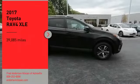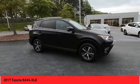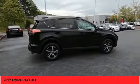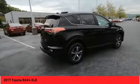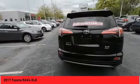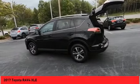Stop by and take a look at the 2017 RAV4. The RAV4 is one of the most fuel-efficient SUVs in its class. Versatile and efficient, RAV4 mixes the comfort and drivability of a sedan with the benefits of an SUV. This highly evolved, well-packaged crossover SUV lets you have it all.